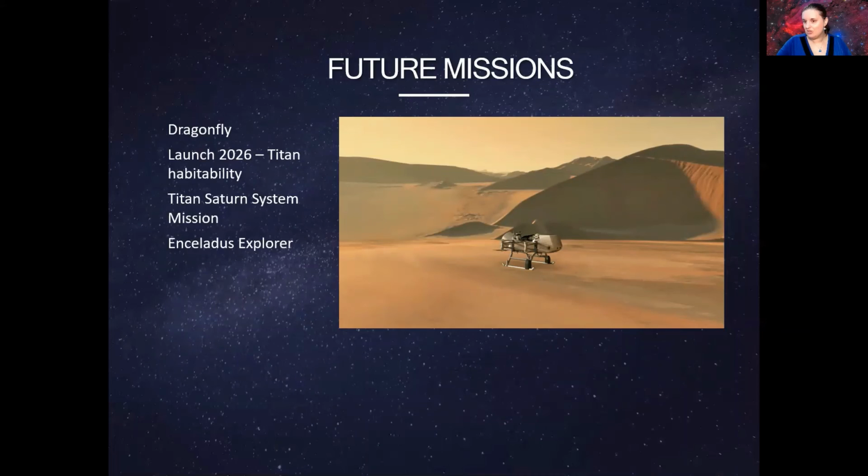So are there any future missions underway? Yes. One of them is called Dragonfly, which is supposed to be this unique little lander that's going to go onto the surface of Titan and basically explore around. And in 2026, they're supposed to look at basically the habitability of Titan with Dragonfly. And next up is the Titan Saturn System Mission, which is going to look at Titan and its atmosphere, along with some of the different moons. And the Enceladus Explorer, which is going to look at the ice geysers.